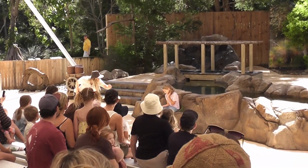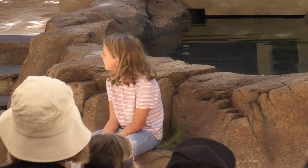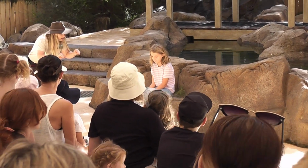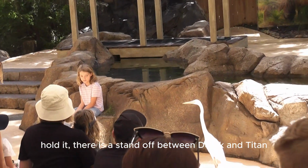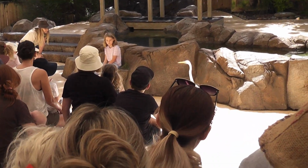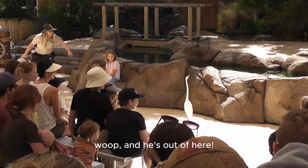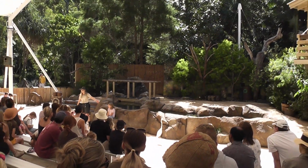Pull it in. Pull up. Don't let him near my finger. Oh my goodness, it's right there. Okay, ready? Keep calm, Mia. No sudden movements. Let him finish his snack. Okay, so through the belly. Oh, there's a standoff between Derek and Titan. What's going to happen here? You can do it, Titan. Oh, you made a friend in the front row. Don't look at the eye, mate. Don't look at the eye. Woo! And he's out of here.